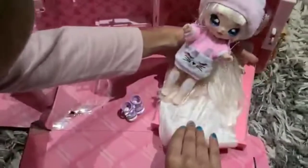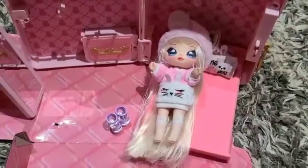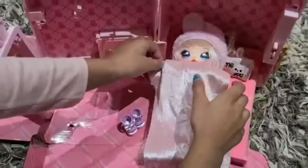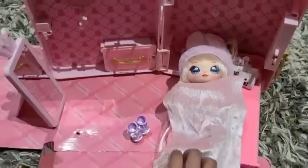Bunny loves you. Okay, so we're gonna keep her in bed and keep her pillow. And for a night, she's sleeping.